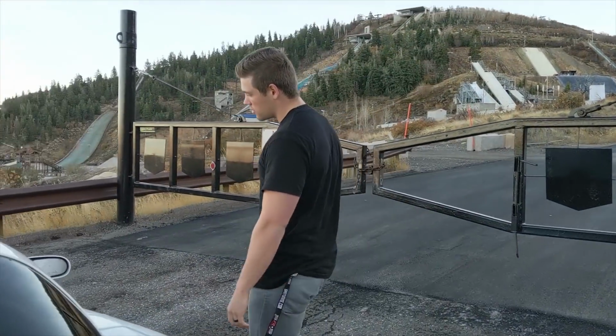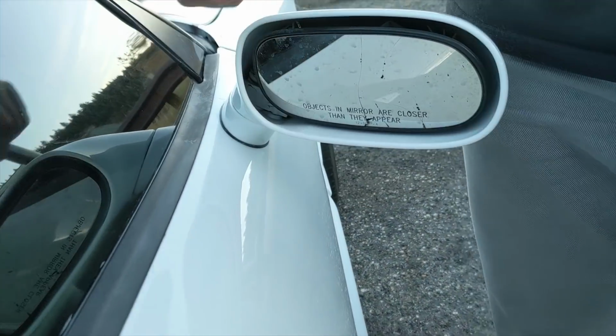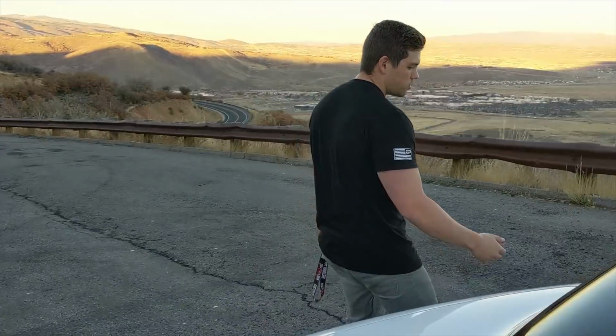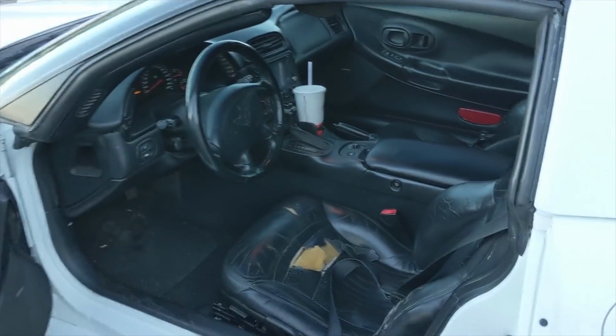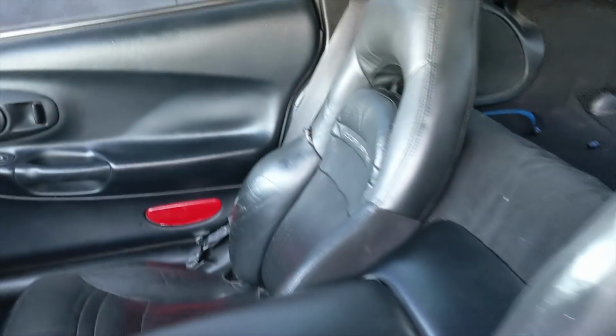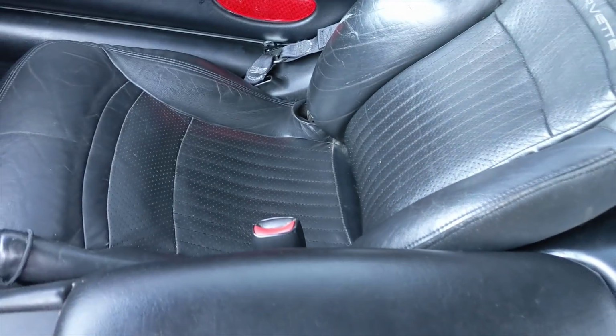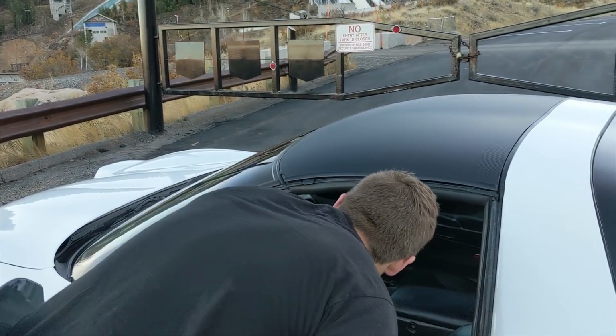The few things that are wrong with this car are, for one, this little mirror's busted. It's cracked and it doesn't stay put, so it's always down on the ground, which is no big deal. The other thing that is wrong with the car is the seat. Obviously, it's got a tear in the seat right here, in three places, and then the passenger side's got a little bit of tearing as well. The other problem with the interior is over here on the door panel. After 300,000 miles, it ripped a hole in it. But again, I'm daily driving this. I don't care. Do we spill milkshakes in it, Del Taco, whatever. It is a daily driver.